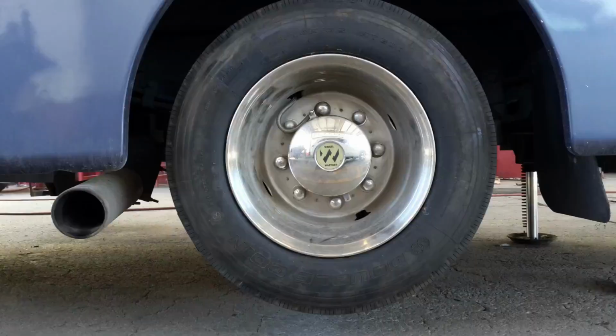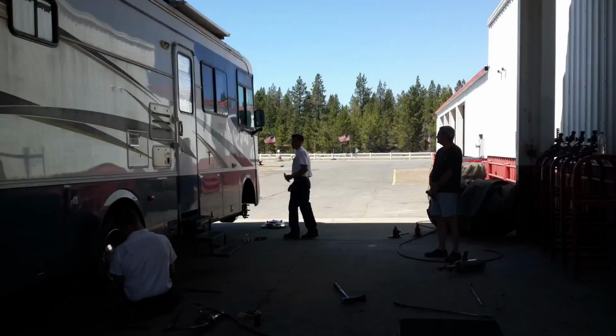We are getting ready to head out finally and change out all the tires on our coach, and I'm really excited about that. And here they are. They're all in here with all of our sewing stuff too.